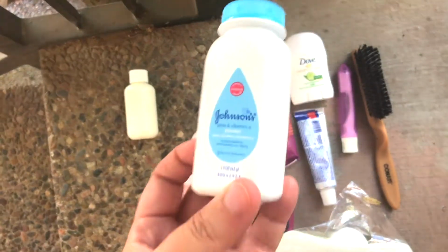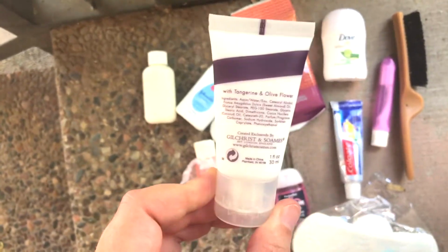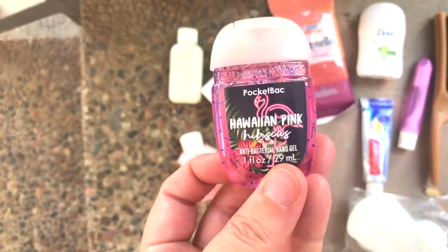I'm a woman, okay? And then I just have this little baby powder. I use this. And here's a little body lotion. Oh, it almost fell. Little body lotion as well. And an extra pocket bag, face cream, and I just have a couple other things in here. So this is face wash.